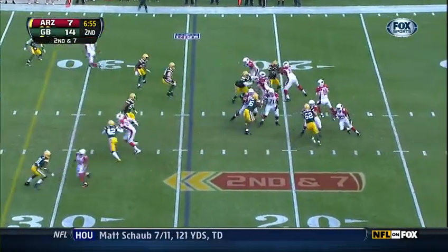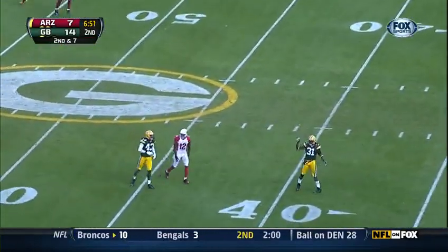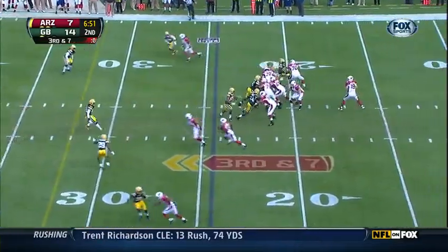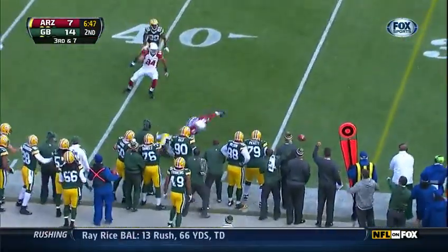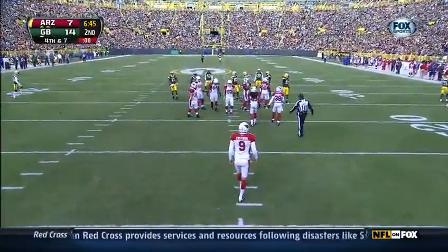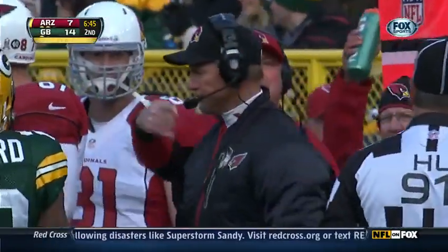Second down and 7. Skelton hangs in and fires incomplete for Andre Roberts. Blitz. Skelton got it away, and now it's dropped. Pass is incomplete. Early Doucette. Now they get a delay of game on top of it. Delay of game, offense. 5-yard penalty. Still 4th down.